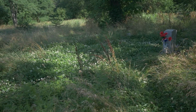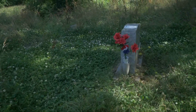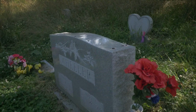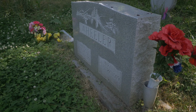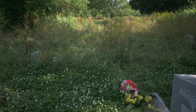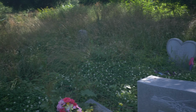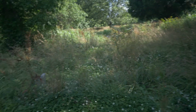Sorry, I'm trying to make sure I'm not stepping into like a snake hole or something. I got shorts on. I don't want to get bit. I don't think I'm gonna find my great-grandmother's grave. I mean, look at how high this grass is. You see that?